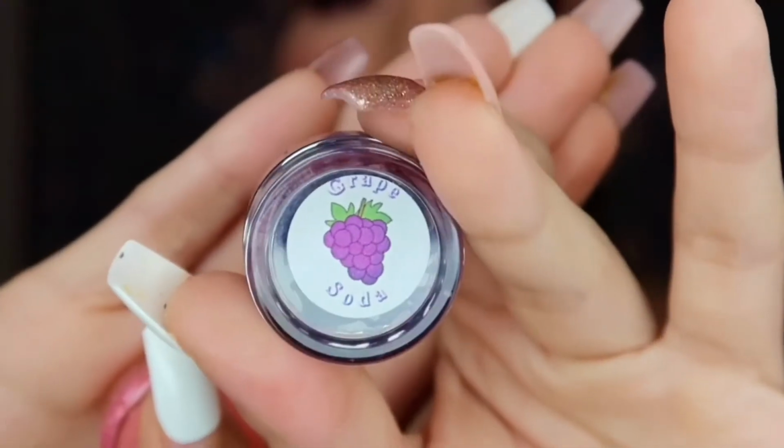So this is grape. The next one is Strawberry Kiss. This one is a personal favorite just because of the smell of it. And this one is Strawberry Kiss. So this one is strawberry lemonade flavored. And just the same thing as the other ones, and disclaimers.